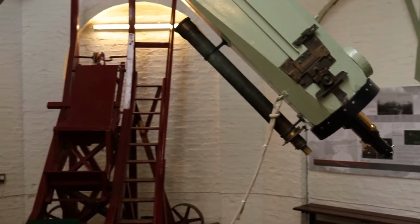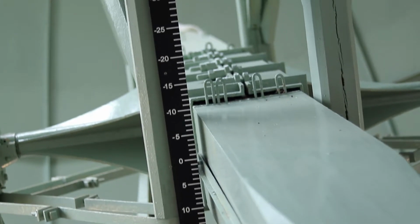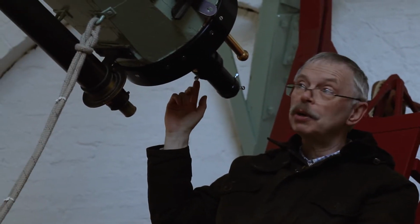This is our Northumberland Telescope, and it's actually the oldest telescope here at the Institute. It dates back to 1838. And it's the traditional style refracting telescope with a big glass objective lens at the top end of the telescope and a smaller lens to focus at this end.